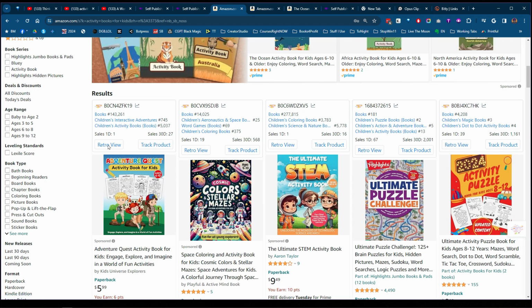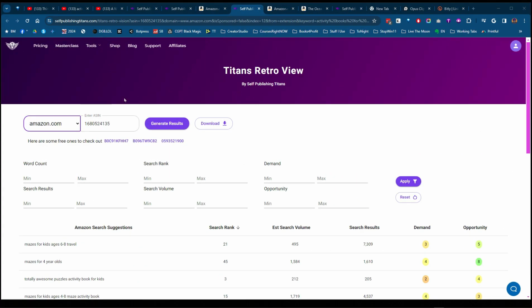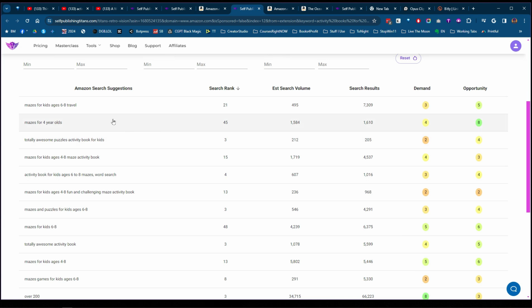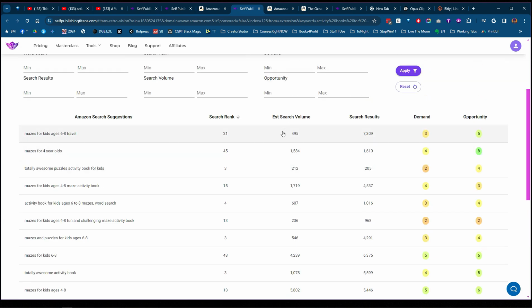The retro view is really special. When I clicked on that tool, it generated some more books that I could look at that are similar. And again, if you've ever used Helium, this tool is very, very similar to that. It's telling me what keywords this book is ranking for. So especially if I'm running ads, I'd like to know that. It tells me what the estimated search volume for those words is.